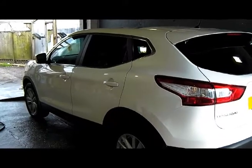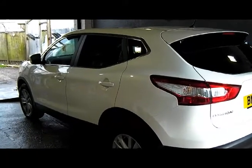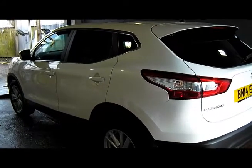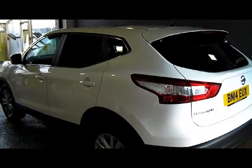This is a walk around of the Nissan Qashqai 1.2 petrol Ascenter Premium. This has a white pearlescent paint.